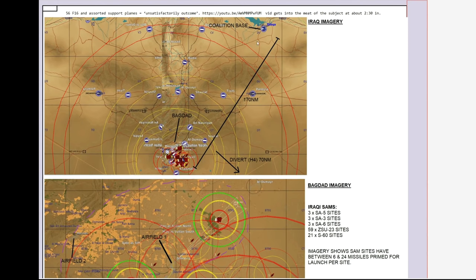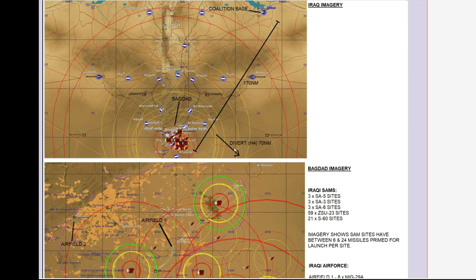Three slides here. First, Iraq imagery. Super simple mission. It's a CAP mission, so I've kept it lovely and simple. There's our base. We're all coming from one base and from one runway to keep it very simple. Baghdad, represented by... what's it called, guys? The capital of Syria. Damascus, there we go. 170 nautical miles, about 190 miles. So bear that in mind for your fuel considerations. Also note there is a divert 70 miles away. If you can't make it home, there is a friendly base known as H4 on the particular map that we're using.